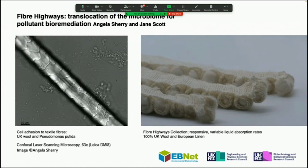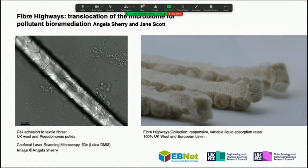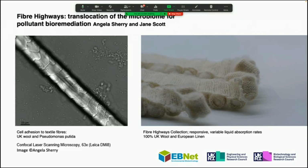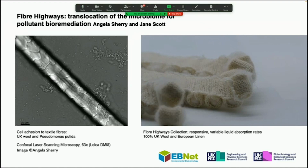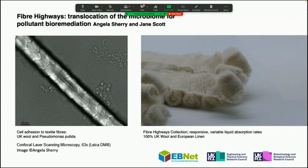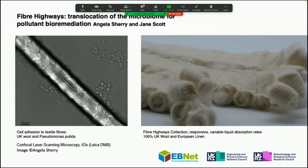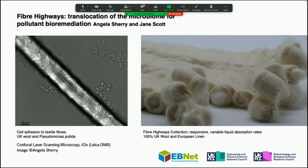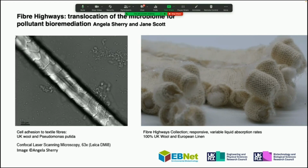And I wanted to show this slide just as an example of a project that Angie's going to talk about in a second, which was a collaboration between myself as a textile researcher and Dr. Angela Sherry, who's a microbial ecologist, looking at the relationship between the scale of bacteria, which is what I wanted to show in this slide, acting on a textile, and then how we could use that micro scale bacteria at a macro scale within a programmable textile system.